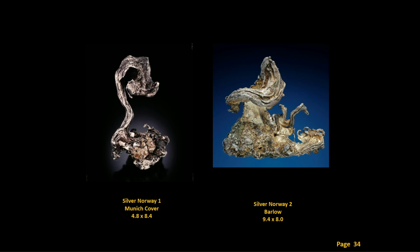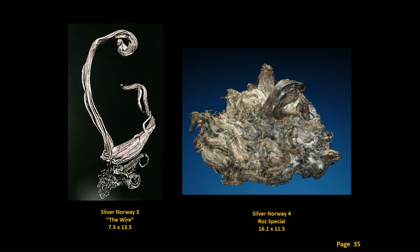And then I got this one that Bob Jones had owned. He gave it to his son, Evan. Evan traded it to Wayne Thompson. I got it from Wayne Thompson, and it is just an absolutely superb piece of wire silver.